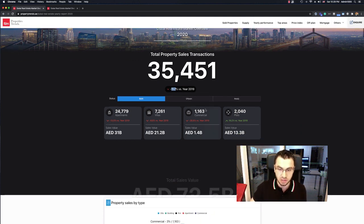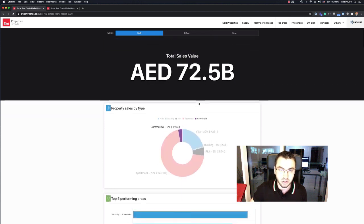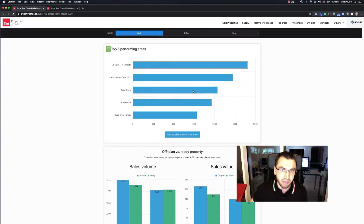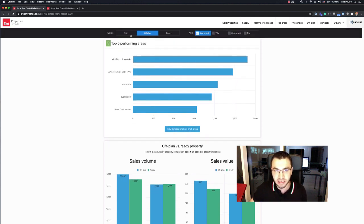So if we continue, we see the total sales value was over 72 billion, and especially if you are new to the market, you should understand the hottest areas in Dubai, the top areas, which for 2020 when it comes to off-plan apartments, were MBR City, which is Al Mercad. Here we are talking about projects like Subha Heartland, District 1 Residences, and Azizi. Then we have JVC, Dubai Marina, that had an increase in the off-plan sales of 11%.